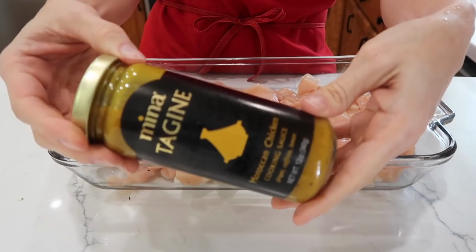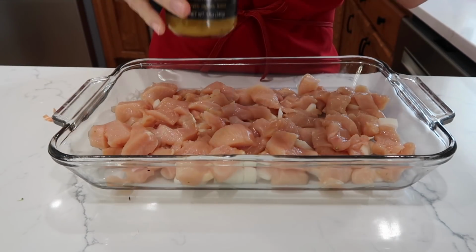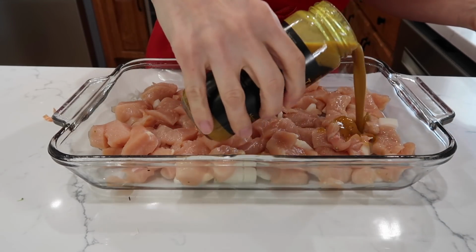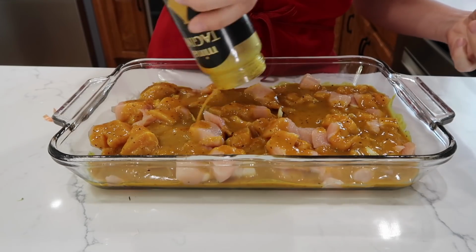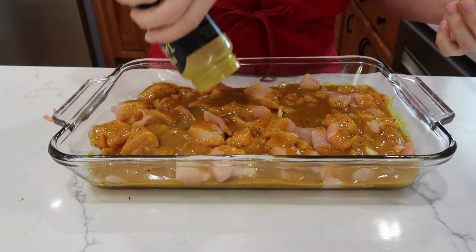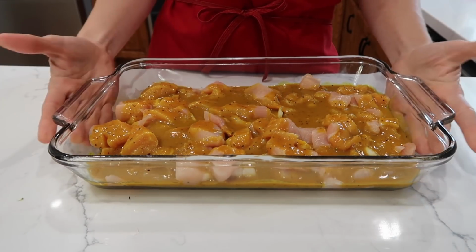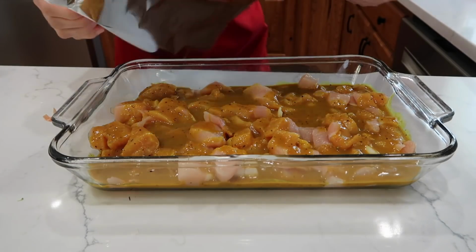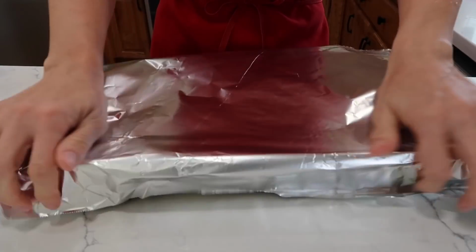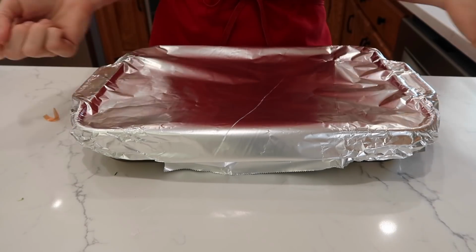And we're basically going to dump this all over everything and stick it in the oven for 45 minutes to an hour while I cook up some rice and any other vegetable sides that you want. Couscous would also be good. You could do some pita bread, naan bread, whatever. I will put some foil over the top of this so it doesn't dry out too much. Okay. I am putting this in at 400 degrees. I'll check back with you in 45 minutes.